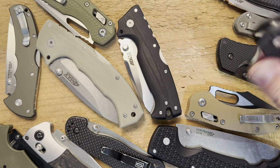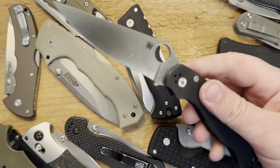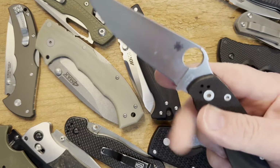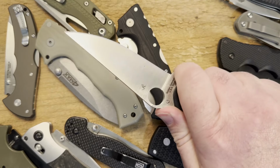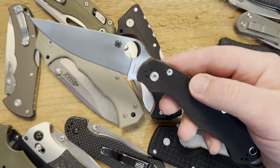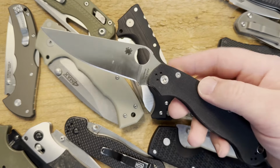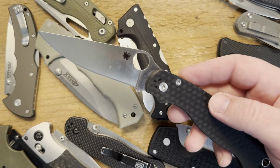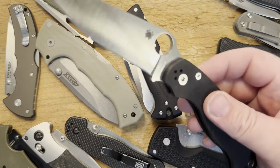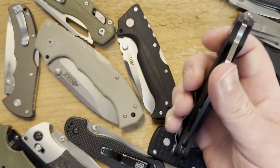All right, let's switch it up again. I know there's a lot of Cold Steel, so I'm trying to go Cold Steel something else, Cold Steel something else. Here we have the Spyderco Military. I love this knife. It's an absolute classic. It's the knife that, of course, we all owe the existence of the paramilitary to, which is essentially a smaller version of this. And now we've come full circle. The paramilitary borrowed a lot of design cues from the original military, and now the military has borrowed the compression lock from the Para 2. And so absolutely great knife.